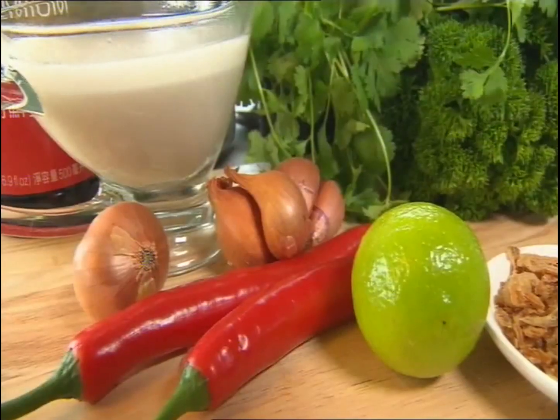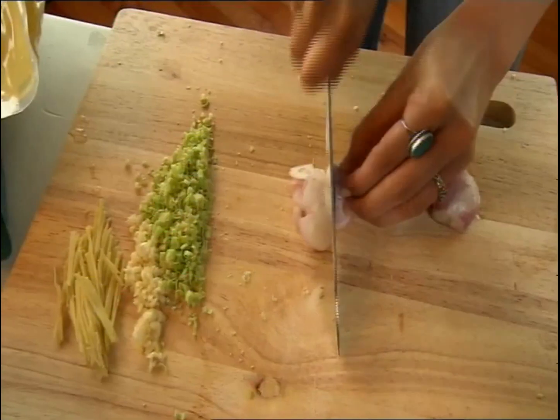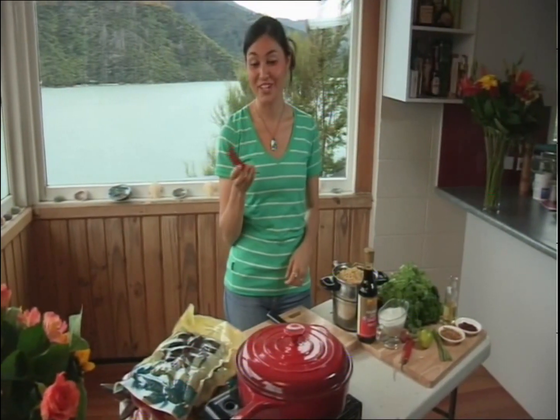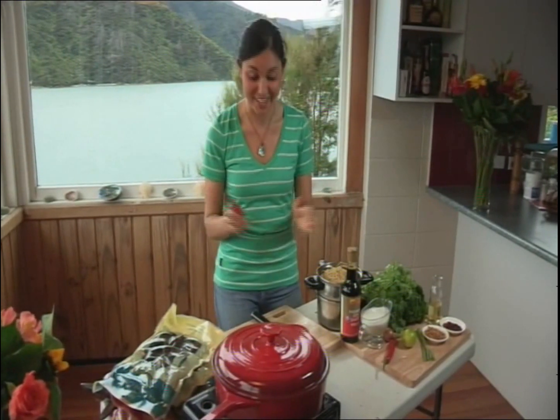I need a couple of shallots. If you don't have shallots, you could always use red onion, half a red onion. Because I love it hot, I'm going to use a whole red chilli. If you don't like chilli, of course you don't have to add it. If you really like chilli, you could add as many as you like.